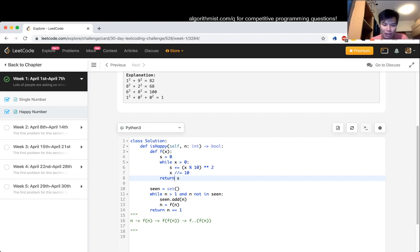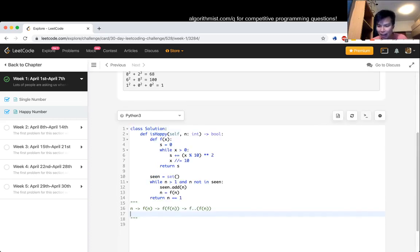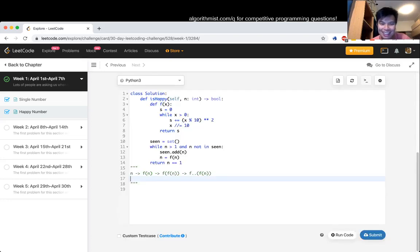So what you would do, in the same logic as the linked list, is have two variables, one that moves two steps forward and one that moves one step forward. Eventually, either the faster variable, the hare, will get to one, or the hare will go all the way around and see the tortoise. When that happens, then it is a loop, right? So that's also how you would think about it. That's an interesting addendum to the problem.